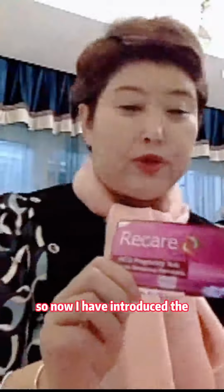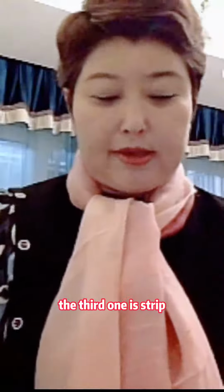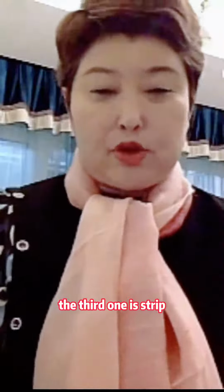So now I have introduced the Recare brand pregnancy test that has three different types. One is midstream, another one is cassette, and the third one is a strip. So this is our Recare brand.